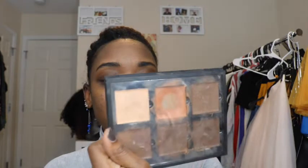So for that, I'm gonna use from the Anastasia contour cream kit, and this is the deep contour cream kit. I'm gonna use this color here, which is coral. Coral has, of course, some warm undertones to it, and that is the perfect thing for my dark under eye to counteract that. So we're gonna put that there first.